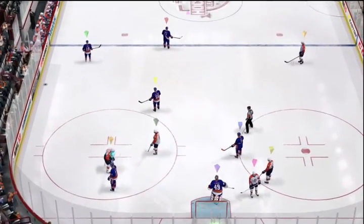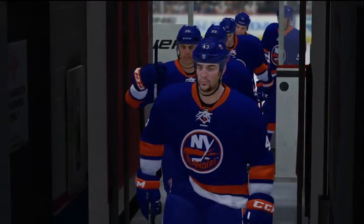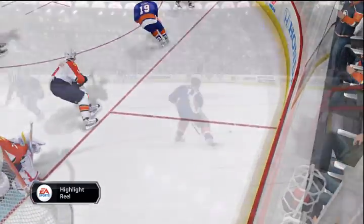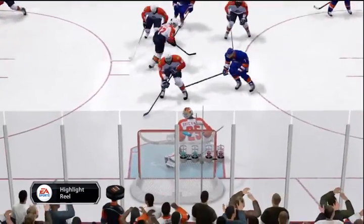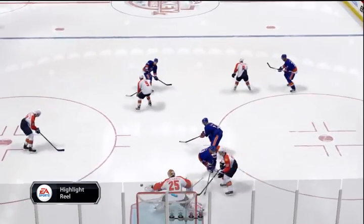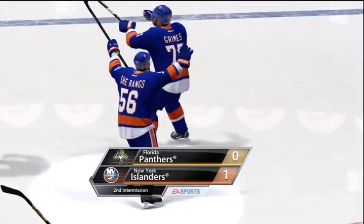And that's the end of the second period. 1-0 after 2. This has been a game where everybody's had something to cheer about. This has been a really fine game to watch. You know what? All the players were on board when the game started, and they put together a real entertaining tilt today. A late goal, they can be a backbreaker. One scored here is the difference as we head into intermission.